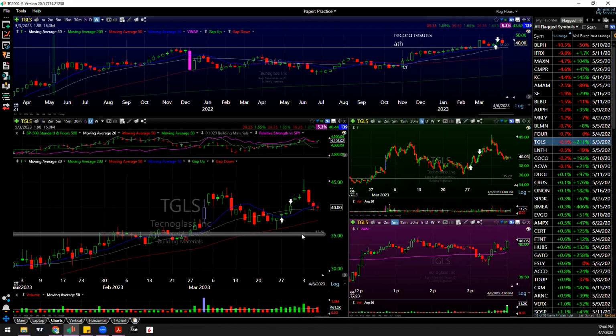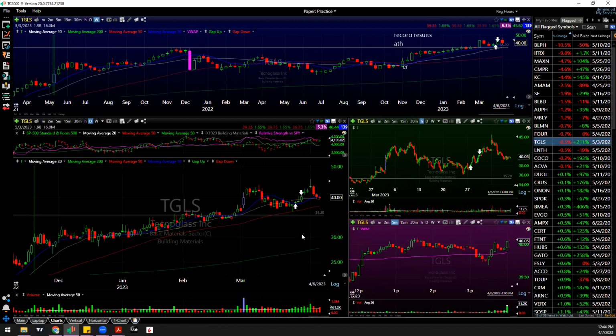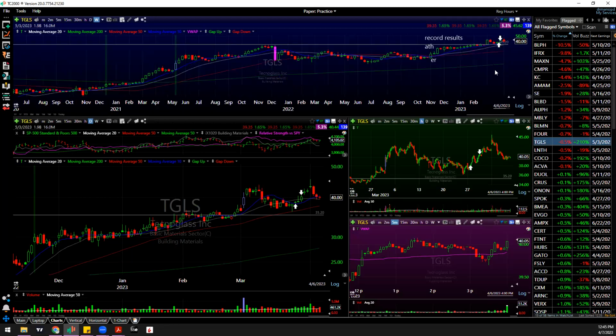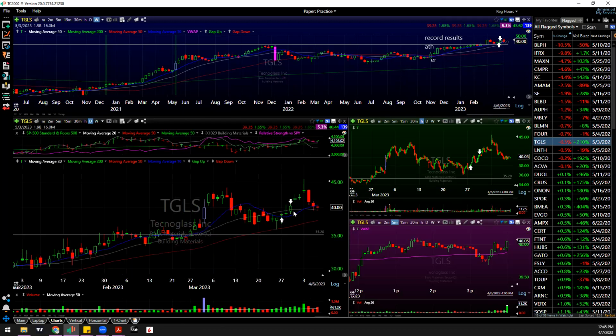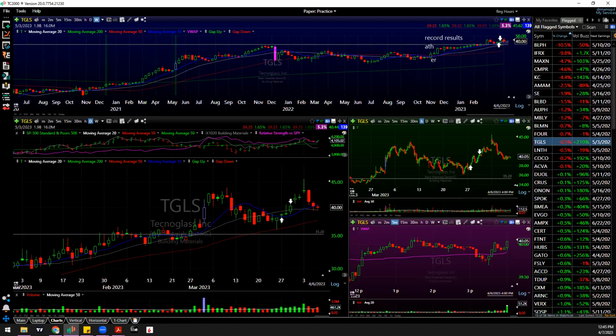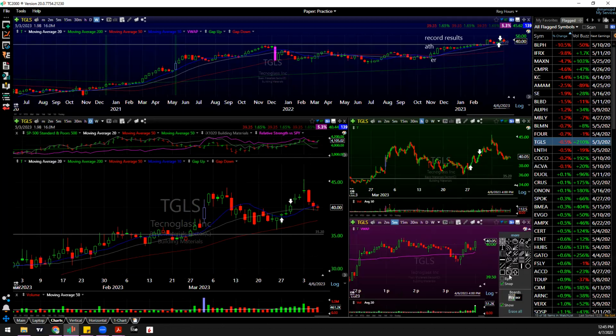Okay, TGLS as well. This is at an all-time high. It's an old stock, but it's sort of a market leader, makes glass or something. And as you know, I traded this here. I took it off a little bit here and then a little bit more here. I haven't put the arrow for that, so let me do that right now.